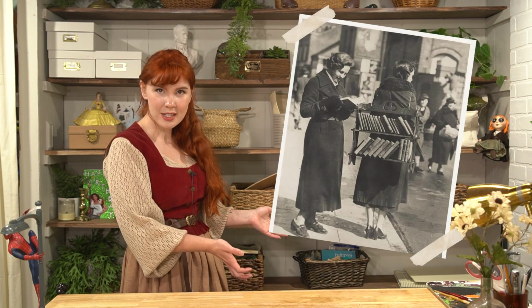Hello. Welcome back to part 2 of my walking library quest. I look like Santa. In case you haven't seen part 1, for this project I want to become a walking library. This idea is based off of this image from the 1930s. Part 1, I made the dress. Part 2, we are gonna make the bookcase. Attempt to bring this out into the public.